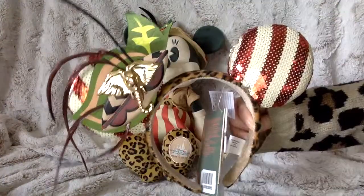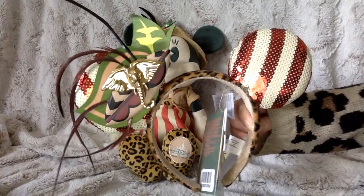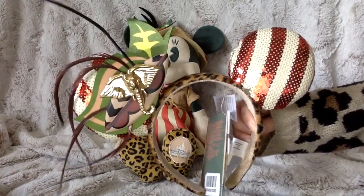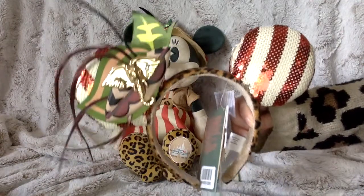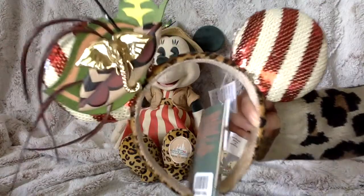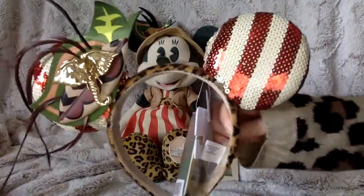And you know what? I didn't even notice that these don't have a bow until I saw someone post that they made their own bow and added it. And I was like, that's so cute. What a great idea. One of these days, maybe I will do that. But again, I think these ears are just so adorable.